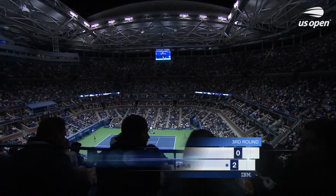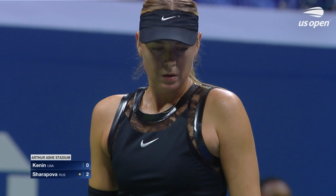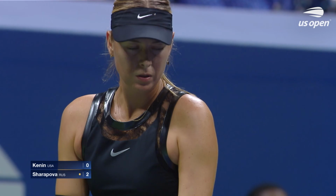We can see how Kenin has gotten through her first couple of rounds. She's a solid player. Doesn't make too many mistakes in terms of her shot selection. She's got a nice serve in terms of placement and plays well behind her serve. This is just a slightly higher level that she's competing against here.